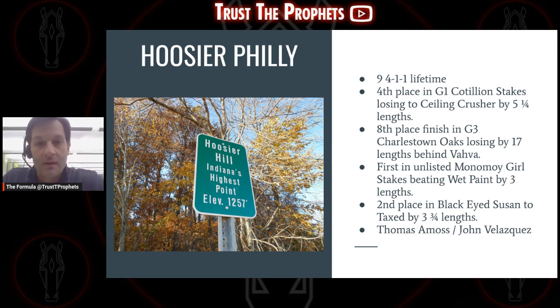Hoosier Philly started off her career really strong, 3 wins in a row, but since then, in bigger races has really failed to live up to some of the early hype. Fourth place at the G1 Cotillion, losing to Ceiling Crusher by 5 lengths in a race that was very winnable. G3 Charleston Oaks losing to Vava by 17 lengths in that one. An eighth place finish, not impressive. Last win was the first place in the unlisted Monomoy Stakes, beating Wet Pain. And it's a good win, unlisted stakes, but still beating Wet Pain, which is a very strong horse. And then second place in the Black Eyed Susan to Taxed by 3 lengths.